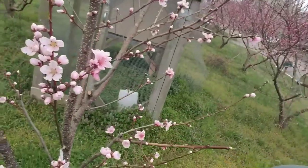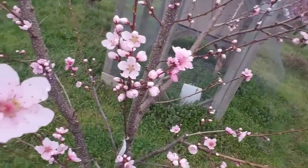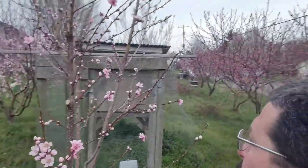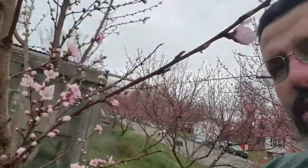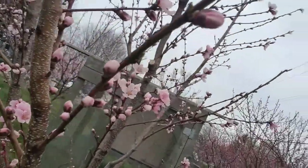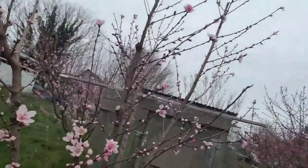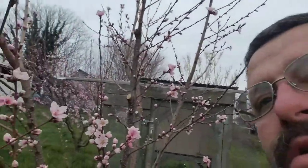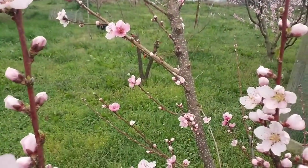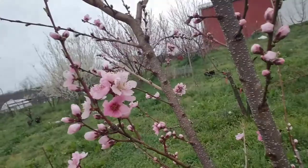Okay, this is our Arctic Fantasy Nectarine. I think it has one of the biggest blossoms in the orchard. Noticing here on it that the blooms are in all different stages. See here? We have everything from really tight blooms, all the way to mid-sized bloom to fully open. Look at that beautiful cluster.